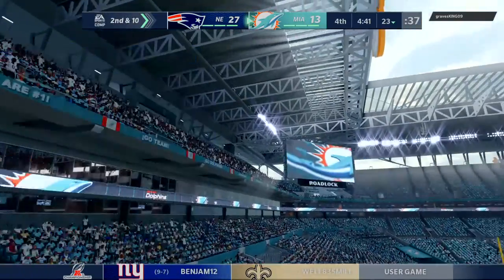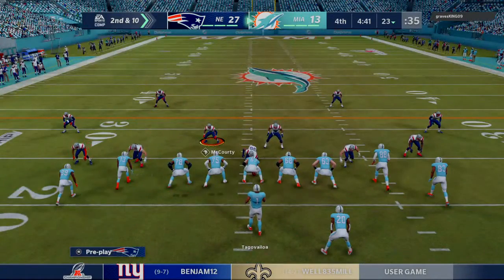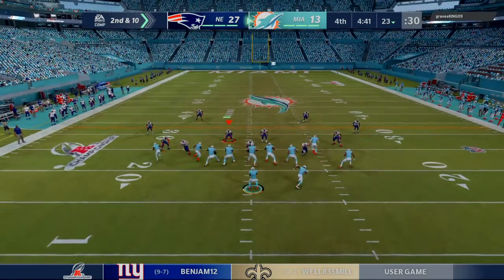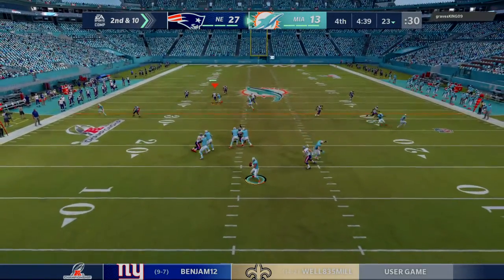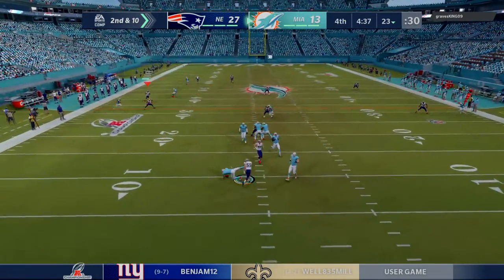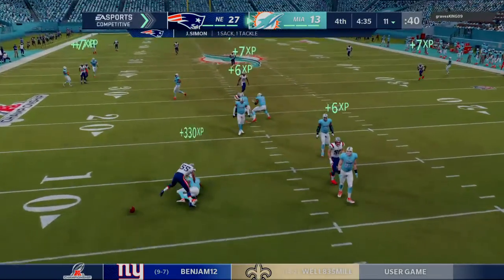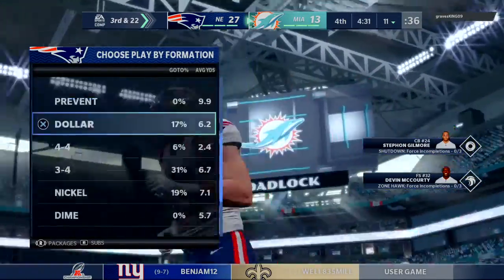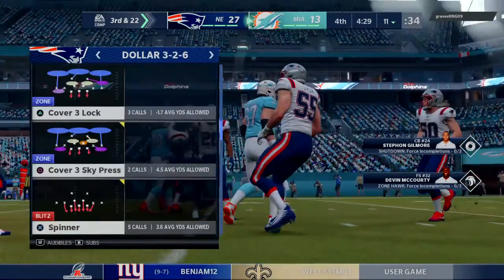And this throw a bit late as he couldn't reach back for it. But once again, they'll go from the 23-yard line on 2nd and 10. Tagovailoa working out of the gun. And he goes down. It's a Patriot sack. John Simon able to run him down for a loss of 12 that time.